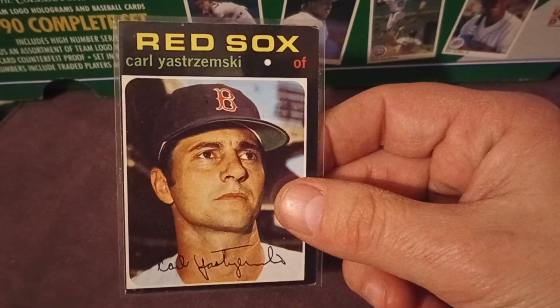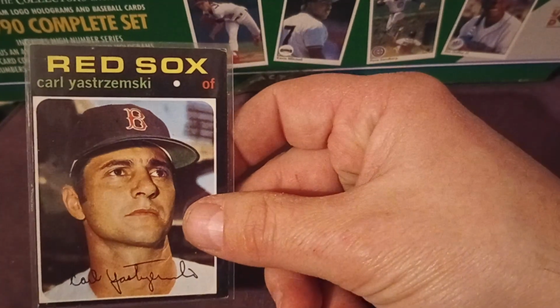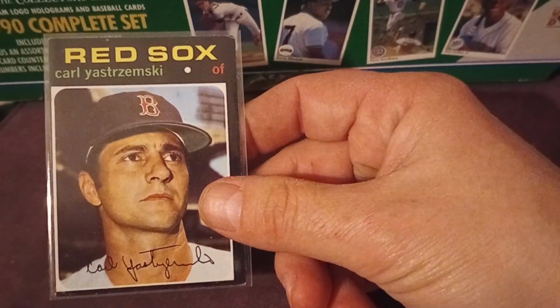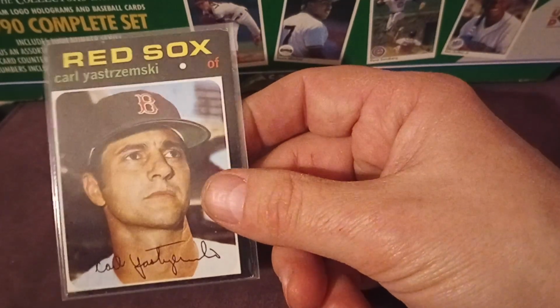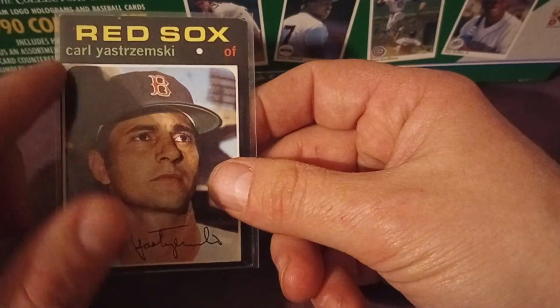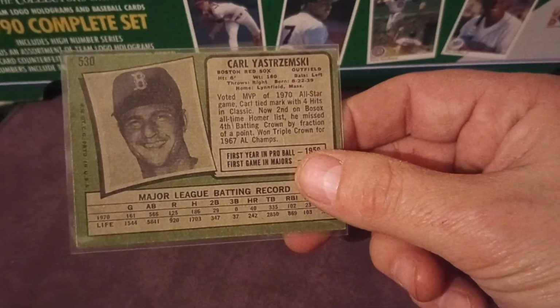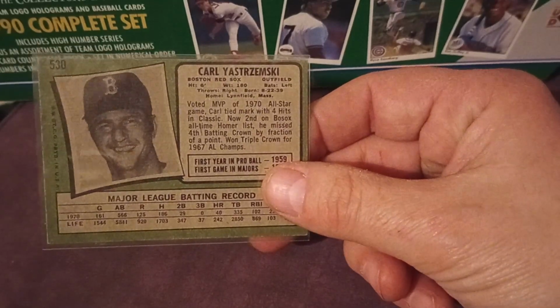But this is a great looking card. I mean, it has some issues, top right hand corner there, but other than that, it's strong. And then of course, it's off center. I mean, it's badly off center, right? This is almost to the edge. There's very little black border there, but strong looking card, and I'd be very pleased to add this to my set, card number 530. Yes.